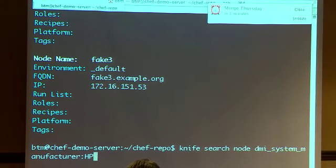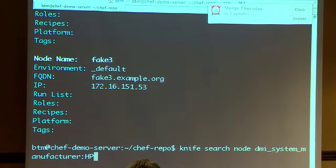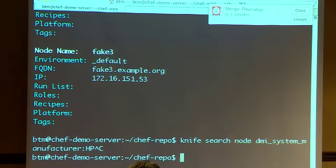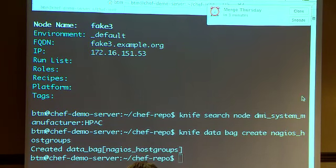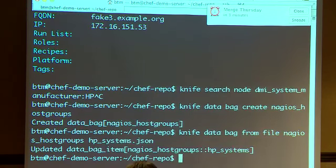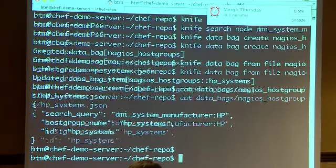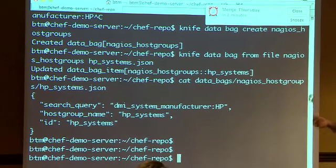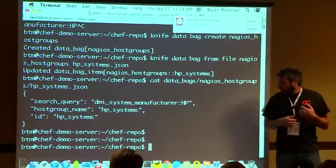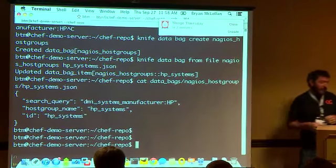The Nagios cookbook supports creating dynamic searches from data bags. So create this Nagios host group data bag, and then I've also pre-created a data bag item. This data bag item is specific to the Nagios cookbook, and it looks like this. This is just what we want to call the host group and the search that we want the Nagios cookbook to send to the Chef server to get the resulting nodes. So this is the same search that we just did on the command line.